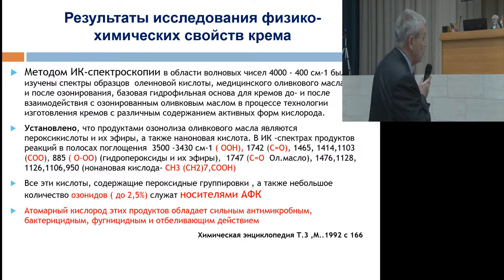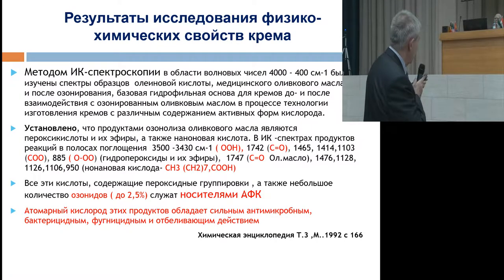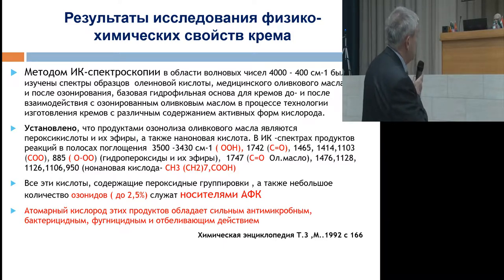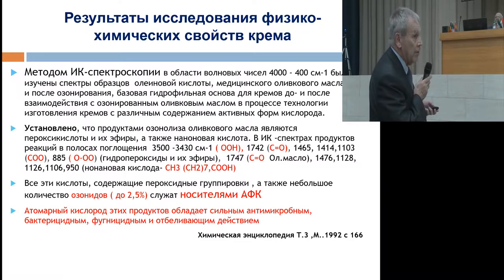And at the end of this procedure, these creams had accumulated a lot of products of these reactions, and the contents turned into active forms of oxygen with different structural and chemical bases. So there are what are called super acids that have these peroxide groups, and the ozonides. We always said that these creams have ozonides, but on the market they say just ozone, and it's only up to 2% concentration, but they're carriers of active forms of oxygen.